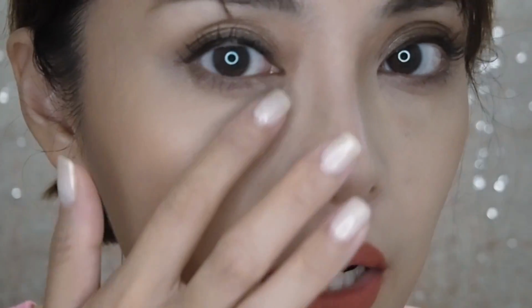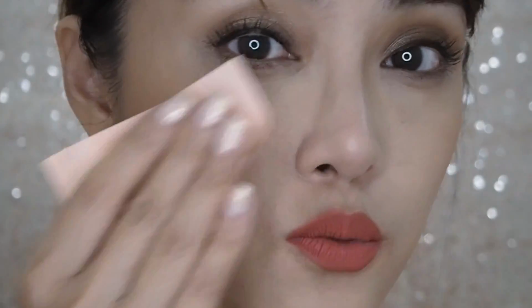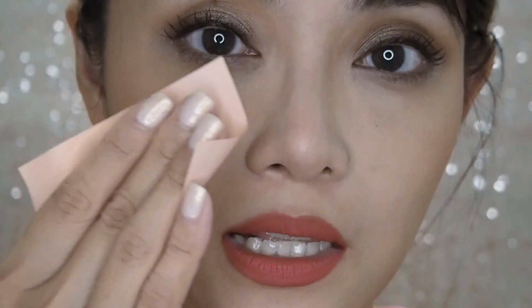I probably would have been able to smooth and rub it out before I blotted, but once I lifted off the oil, it's almost like the foundation set back down and it's adhering to my skin again. It's not really wanting to budge anymore. So you can consider that a good point actually, because it stays intact. And as long as you don't rub your face when you're sweaty or when you're shiny, and you just lift off the oil gently, it goes right back.